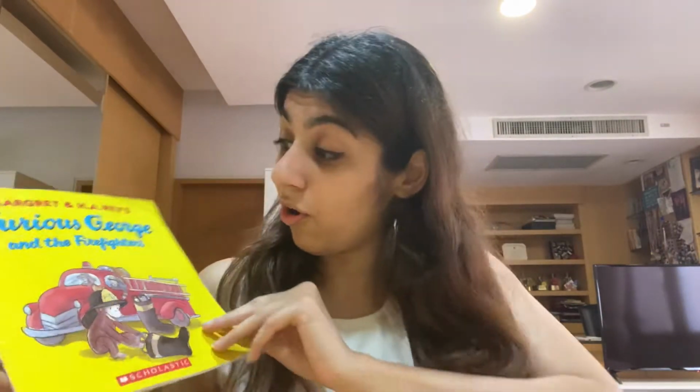So today we're going to learn a little bit more about them through this book called Curious George and the Firefighter by Margaret and H.A. Rey. So let's find out all about firefighters.